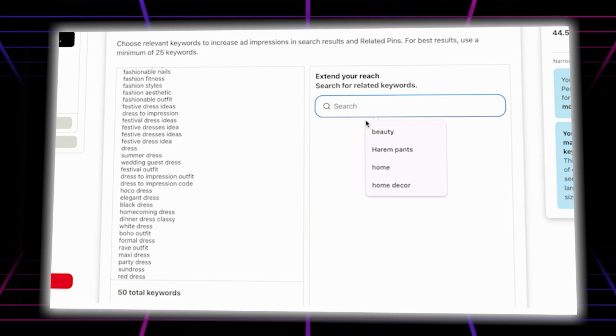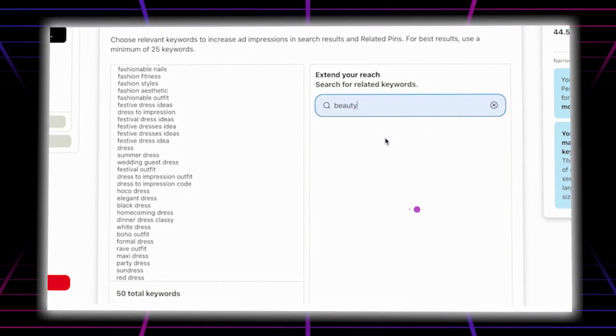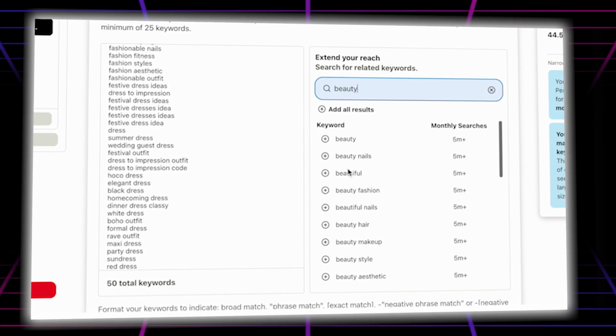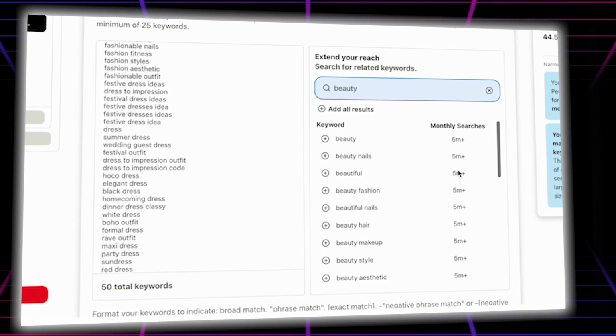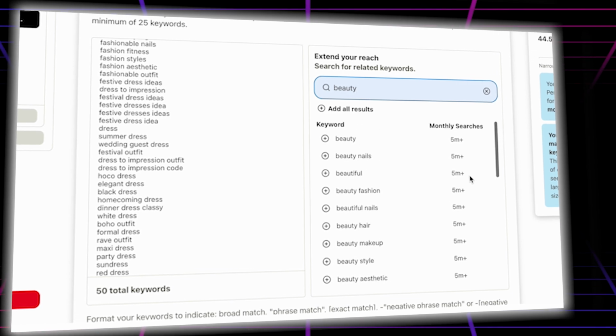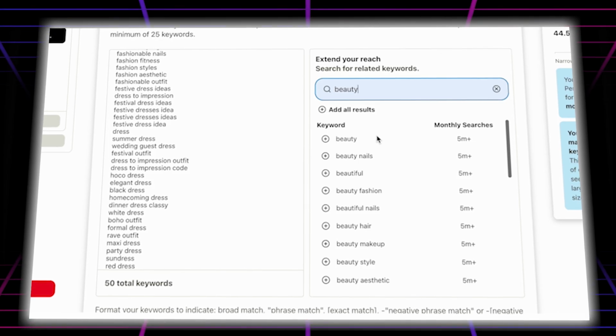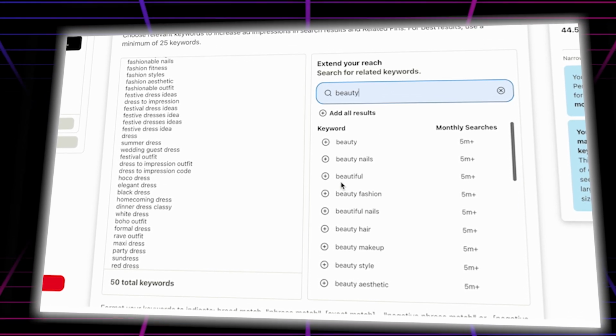Let's say if we click on beauty, then you will see there are so many keywords we're gonna get in beauty. Here you can see beauty nails, beauty fashion. There are 5 million monthly searches. So as you can see, it's a very good tool for keyword research. You can research your keywords from there also. This way we're gonna add the keywords.